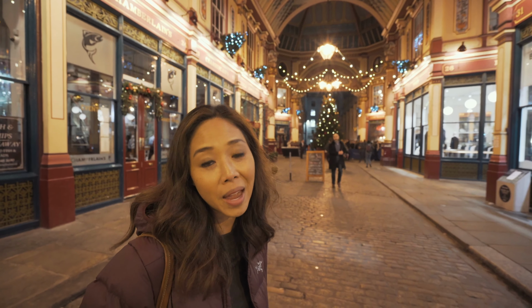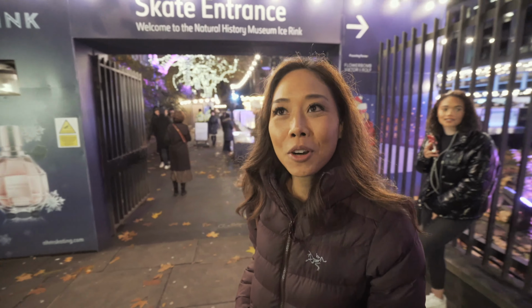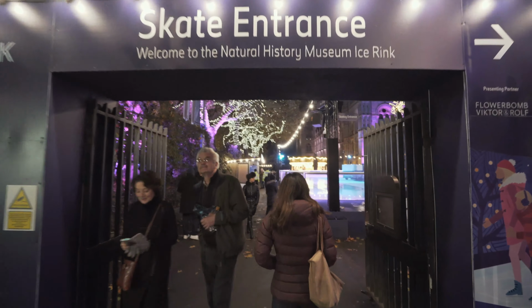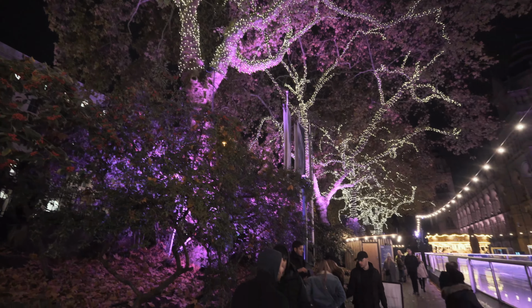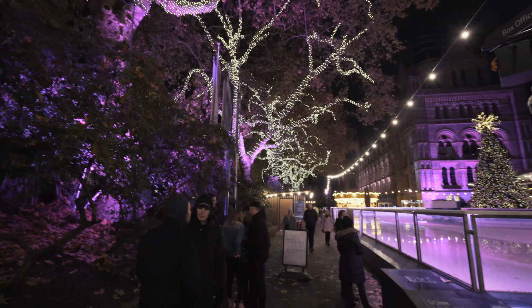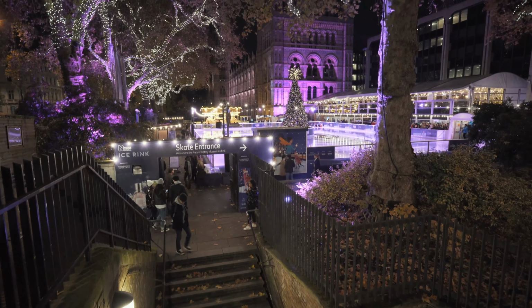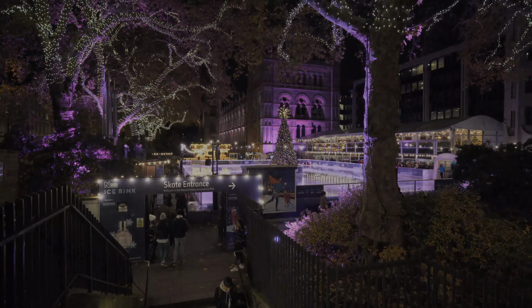So yeah, walked out of the underground and walked right over here. Alright, yeah, we're finding all the secret locations today. So this is the ice rink, I guess, next to or underneath the Natural History Museum. And the underground stop is the South Kensington stop. So yeah, we just randomly happened upon this.